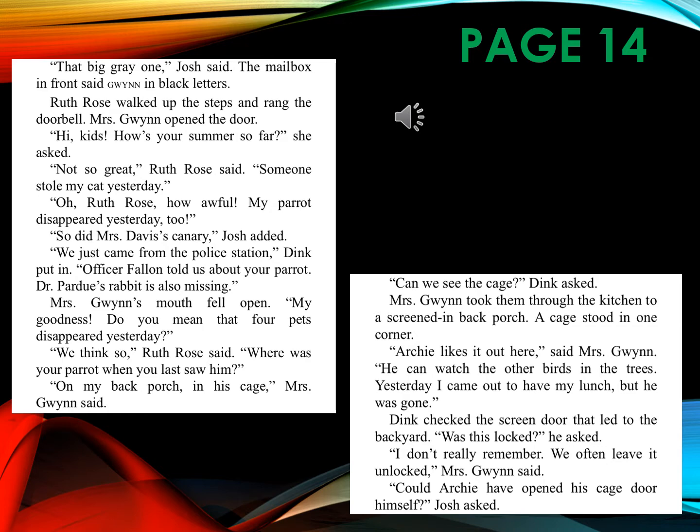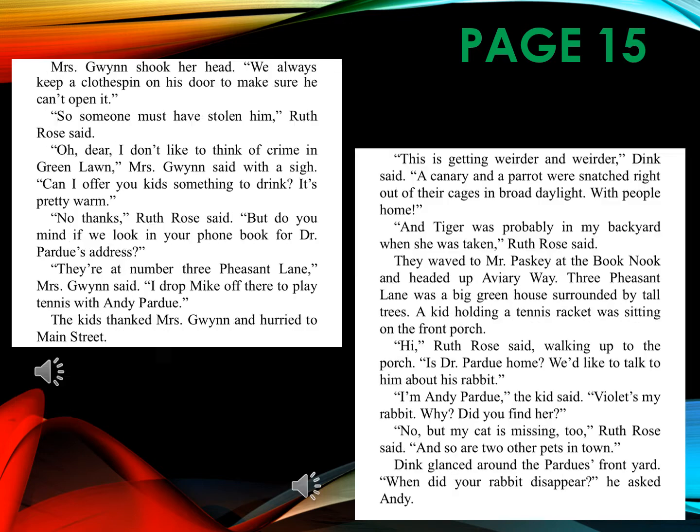Dink checked the screen door that led to the backyard. "Was this locked?" he asked. "I don't really remember. We often leave it unlocked," Miss Gwen said. "Could Archie have opened his cage door himself?" Josh asked. Miss Gwen shook her head. "We always keep a clothespin on his door to make sure he can't open it." "So someone must have stolen him," Ruth Rose said. "Oh dear, I don't like to think of crime in Green Lawn," Miss Gwen said with a sigh.